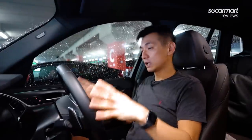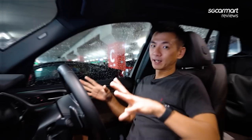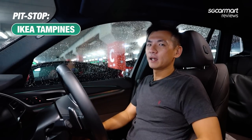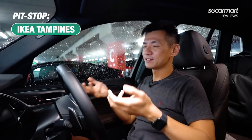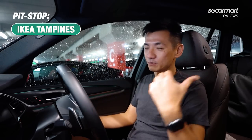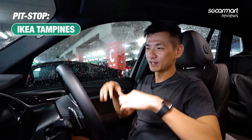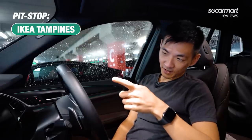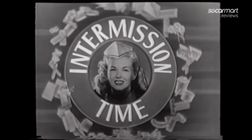Okay, so we're now here at Tampines IKEA and we are doing a 10 minute mandatory stop, and the car is on, the car is idling. And I guess this is to kind of simulate your situations where you're idling waiting for friends, and also because I needed to pee, so this is our toilet break as well. So yeah, we're just doing a 10 minute little break, and at 1:57, we'll move off again.